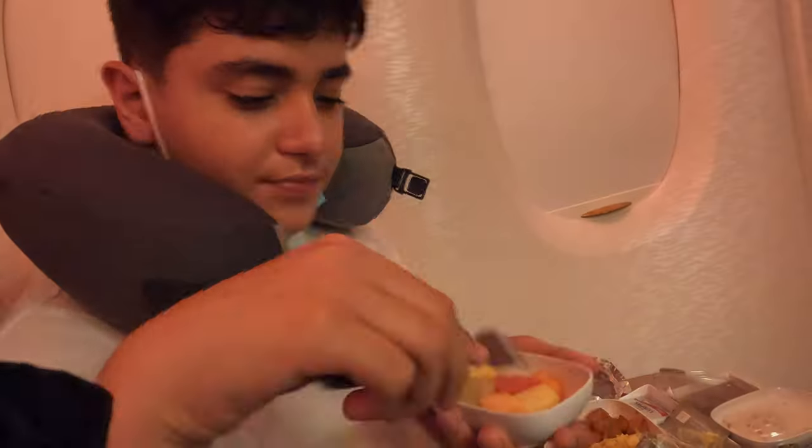So they started serving the breakfast. It's like scrambled eggs with baked beans and some potato. And it's almost time for landing. It's about 1 hour and a half. And I want to give some thoughts on the meal.